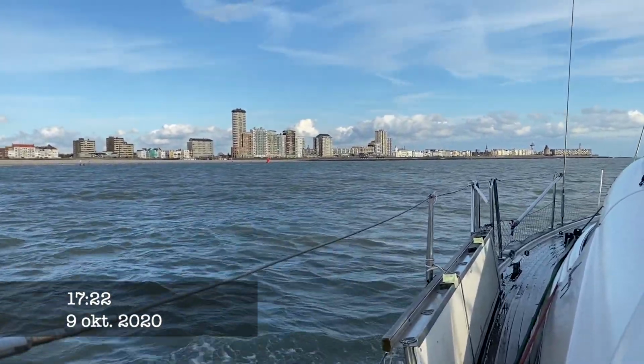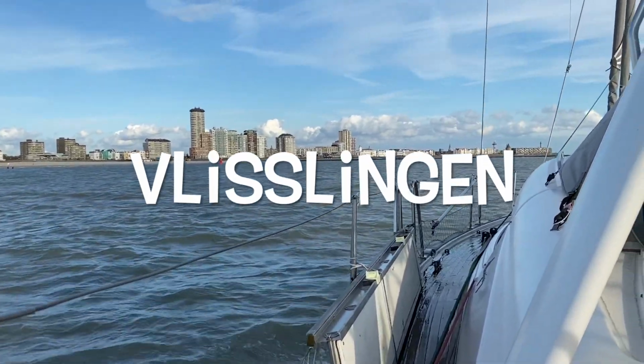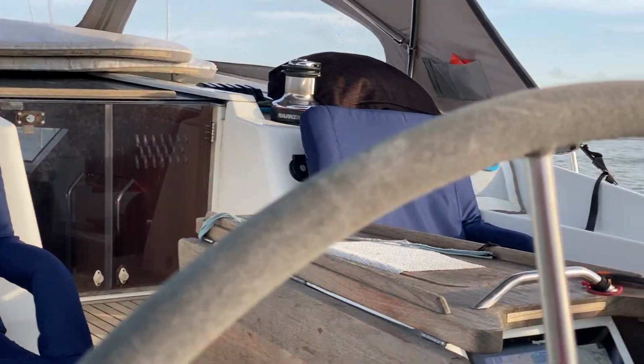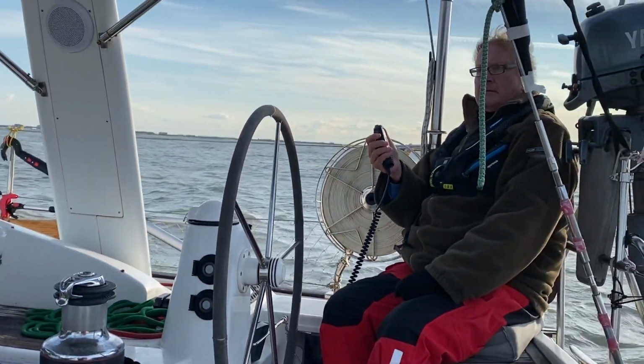Vlissingen lies on the mouth of the river Scheldt, and historically it was called Flushing in English. And the reason for that is that it's only 3 feet above sea level.